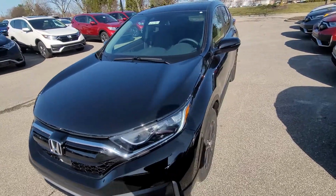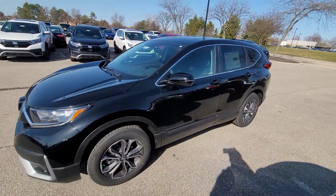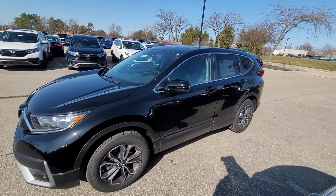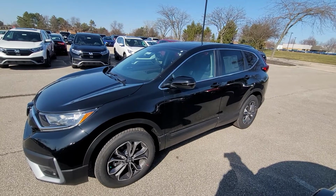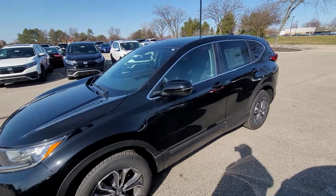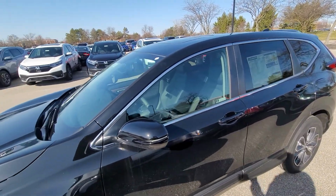Absolutely elegant vehicle. And one of the best color combinations. EXL has one of our highest trade-in and resale values as well with Honda. And you know Honda builds quality. All right, so this has been your 2021 CR-V 1.5 turbo all-wheel drive EXL.